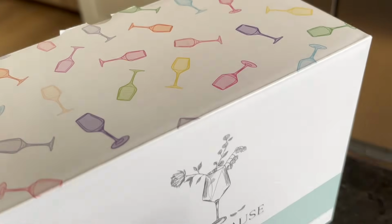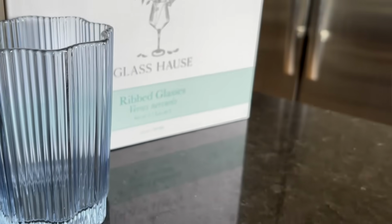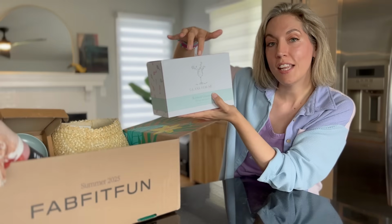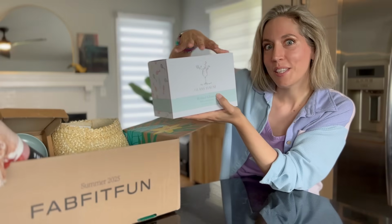On top of being really well packaged, I'm just a sucker for really cute packaging. Like, look how cute that is. This was my most expensive retail value item. These were $79. Do you think I paid $79? No. Just wait till you see what this box cost.